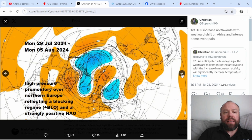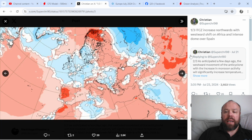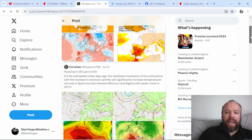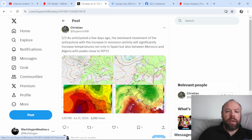So this is the period here. This is, again, Christian's tweet, Monday the 29th through Monday the 5th of August. High pressure, prominent over Northern Europe, reflecting a blocking regime and a strongly positive NAO signal here. So we're starting to see higher pressure exert its influence as we depart July and begin the month of August here. You can see here that we have got a somewhat negative anomaly over the UK and Ireland at the moment here. So as we play through this loop here, you can see some of the information here by Christian.